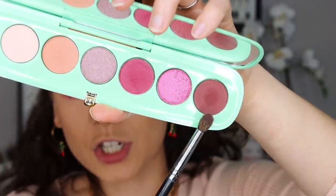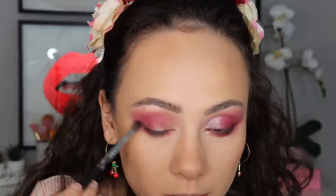Next, we're going into the shade On Top. This looks a little bit more brown based, but I would say it actually is the perfect depth color in this palette because it has a plum element to it also. So I'm just applying it on the outer part of my lower lash line, and then whatever's left over, we're gonna work inwards, and then also apply some up here.